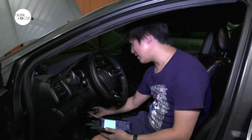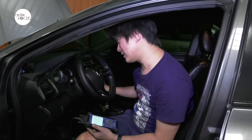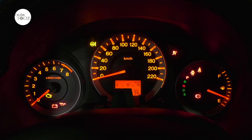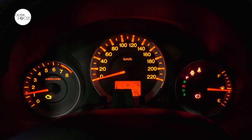So we have it plugged in. It's actually here on the corner. We turn the engine on, not start. And we wait for it to fire up because it was now going to talk to the engine ECU and pull out the error code and see what it means.